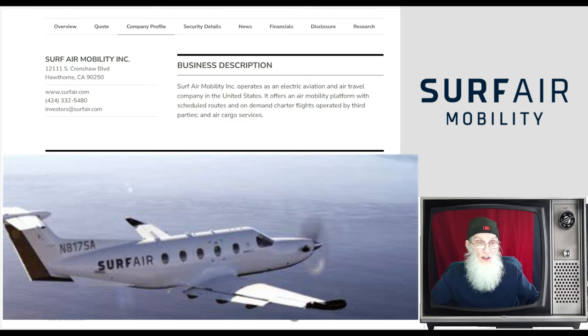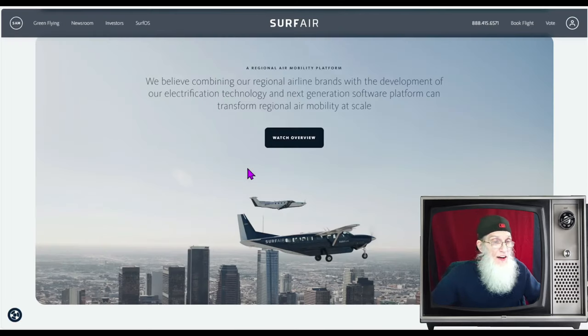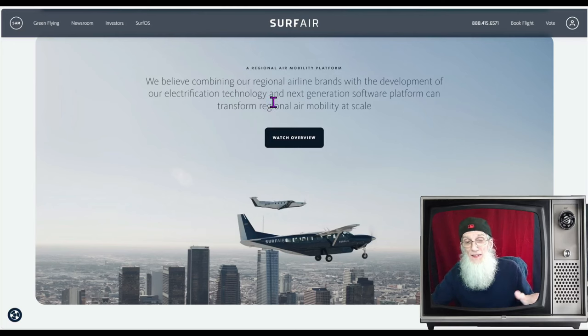Now, diving into their website, surfair.com, they tell us here that they believe by combining their three brands together and utilizing their electric airplanes and their next generation AI software platform, they can transform regional air mobility and keep up with the growth. They think they are launching something new here with their new AI platform, which is going to help all these small airlines run, all of them. And the FAA is looking for something right now. And they are starting off this company with that platform and then going to sell it off to all the other ones.